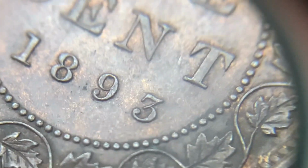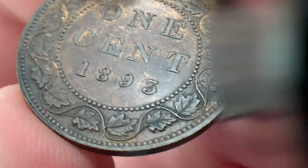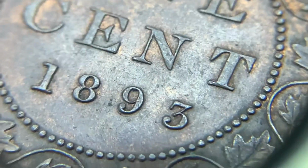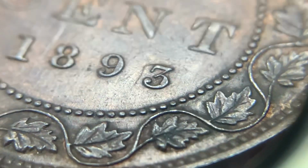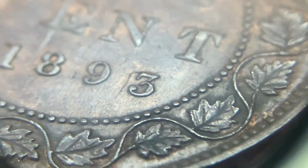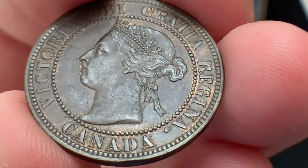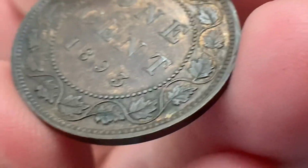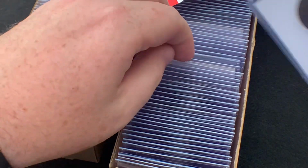If you look by the 3, if I can get this angle right, we can see Queen Victoria's throat. Let's see if we can get this angle right. So I want to show you this. So remember, this is a metal axis, meaning that it's not a coin axis. So that's her throat right there. You can see there the bottom of her chin, and then the throat right there by the 3. So when we flip it over, you can see right there. So see just below her chin, where her chin and throat meet. That's what we're seeing on this side as a die clash by the 3. So again, this is just one of my favorite coins to own.